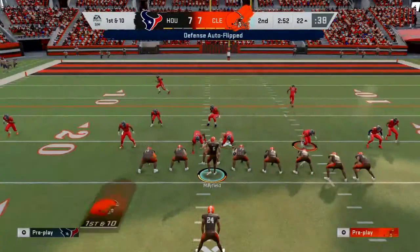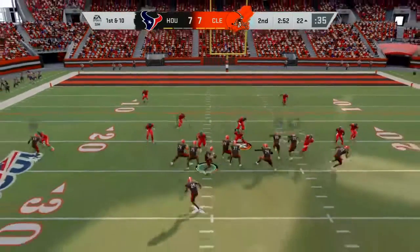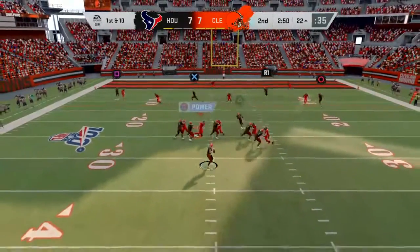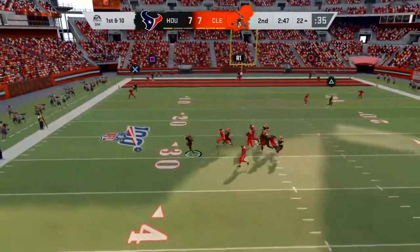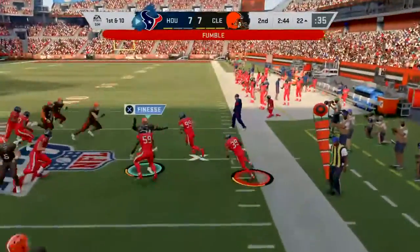Well, he challenged the play. It did not pay off. And that means he lost a timeout in that challenge. And as a coach, you hate that. Don't know if you took the advice of the player. You threw it yourself, but it didn't go your way. Now Mayfield lost the football, and the Texans scoop it.